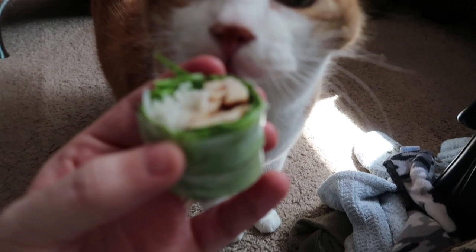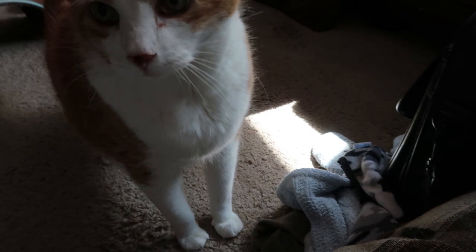Probably likes the smell of the cilantro. Oh, he wants the chicken. I think it has mint in it. Mmm, basil.